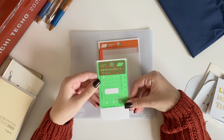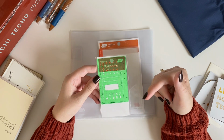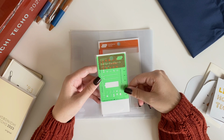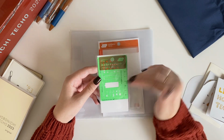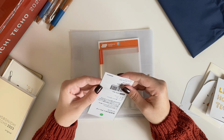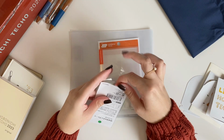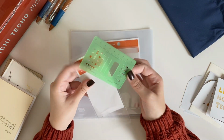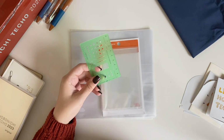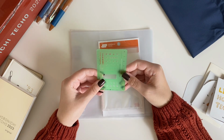I also got one of their little rulers. I was going to get more, but I panicked. I was really trying hard to get the covers that I wanted for the weeks, and this was the only thing in my cart, and I was like, you know what? It's good enough. Let's go. So I only got the little green one, but I think it's cute. I know a lot of people really like the Hobonichi rulers. There's, I think, 4 or 5 of them, different ones.